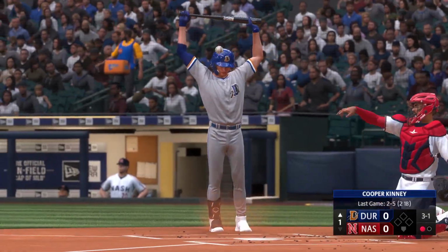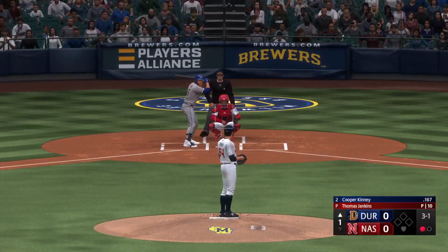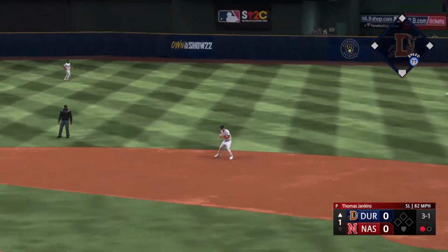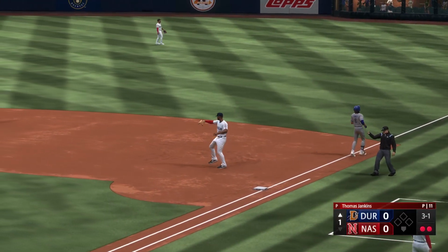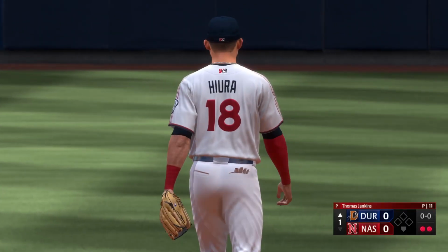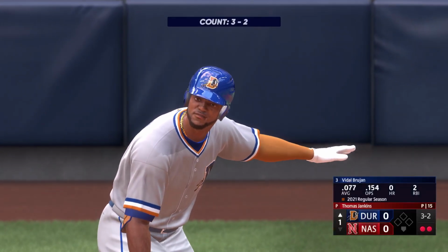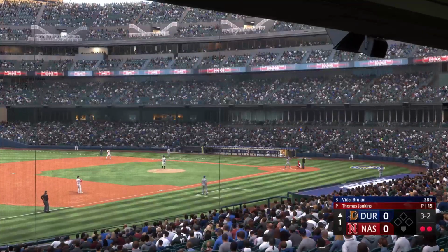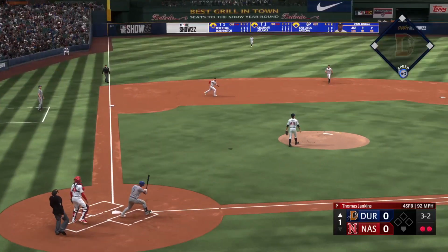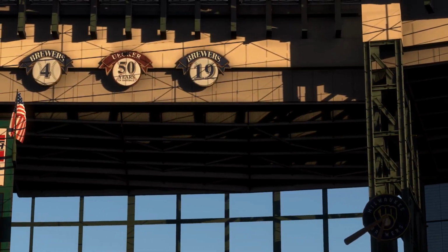Next pitch is downstairs. Right-hander kicks, deals. On the ground. Sends it to first. Two up, two down. Batting third, the second baseman, Vidal Bruján. And now it's Vidal Bruján. No score, just getting started, top of the first. Next pitch is popped up. Brings it in for the third out. End of a half inning of play, so it's on to the bottom of inning number one.